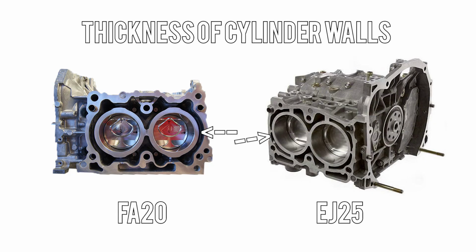However, last time Subaru bored out a cylinder to gain extra displacement was with their EJ series engine. So they went from the EJ20, which was a 2 litre, to the EJ25, which was a 2.5 litre. And what they did in this instance is they bored the cylinder walls out to be thinner to gain that extra displacement. So it's the same as what they've now done with the FA24.